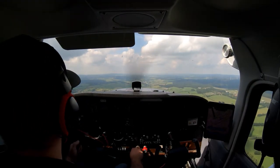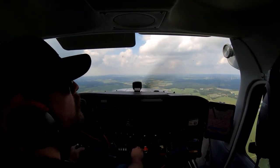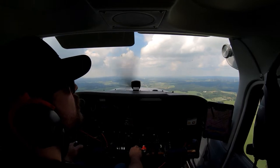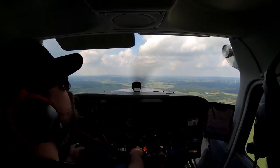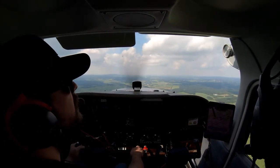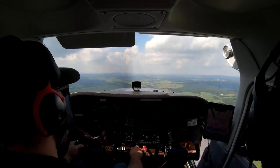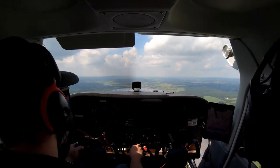November beginning downwind 05. Lining up for the glider towing. Yeah, I see a glider on the runway. Okay, well, then we make it slow. Yep. Maps.